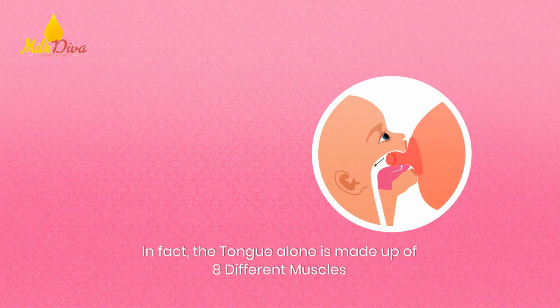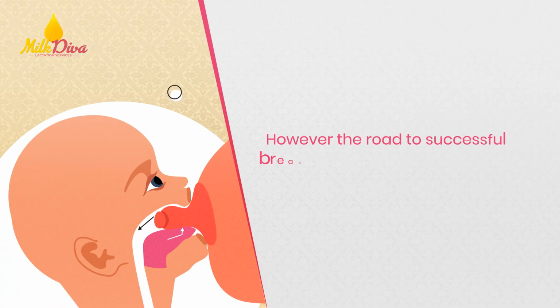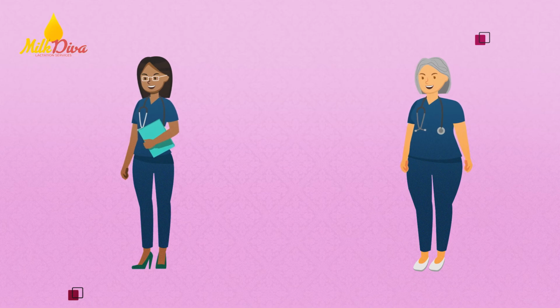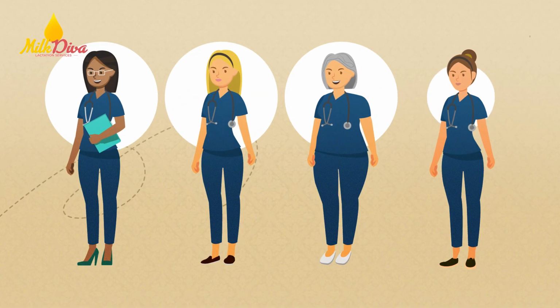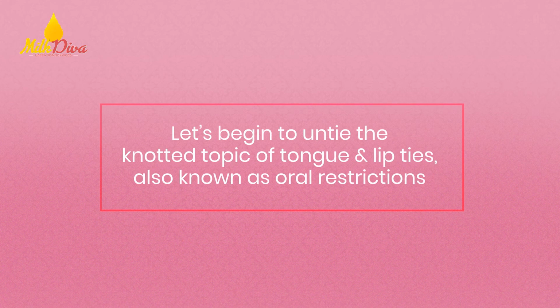The benefits of breastfeeding for achieving long-term health have been widely researched and documented. However, the road to successful breastfeeding is not always easy and can be littered with lots of misinformation. The Board Certified Lactation Consultants at Milk Diva believe in an integrative and collaborative approach in order to achieve long-term optimal oral function. Let's begin to untie the knotted topic of tongue and lip ties, also known as oral restrictions.